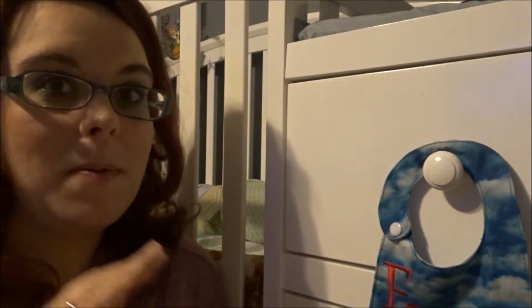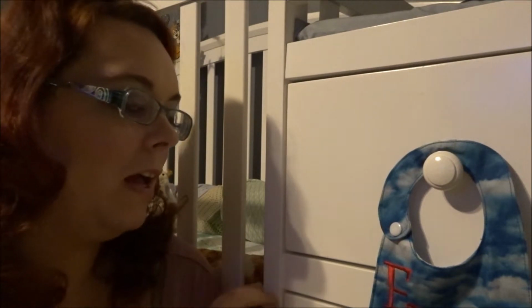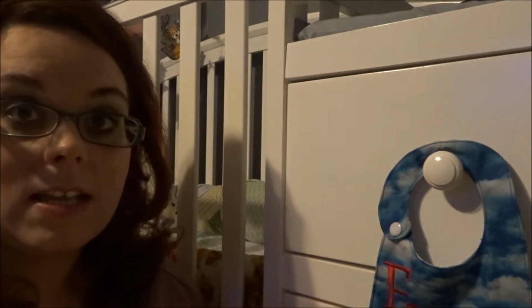I do see though why people don't want to get these, because they're not made quite well like I thought they would be. But I mean, it works. It works for us. It works for the space. I like that it is compact and everything can go into it, because that's what we need for the space that we have.